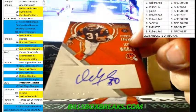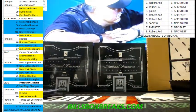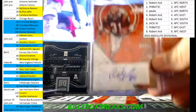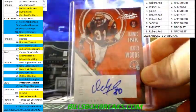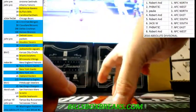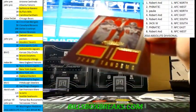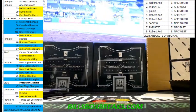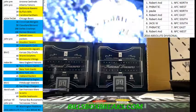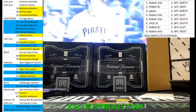Nice one there. Paulie. 115 out of 199. Icky Woods. Getting those cold cuts. 44 ladies, that's me. Nice one there. Iconic ink. And Jameis Winston. And Austin Sinferi and Jenkins. I think that's the tandem insert. Team tandems at a 149. Alright guys, let me get that one straightened up.